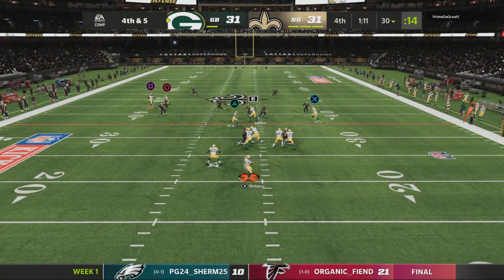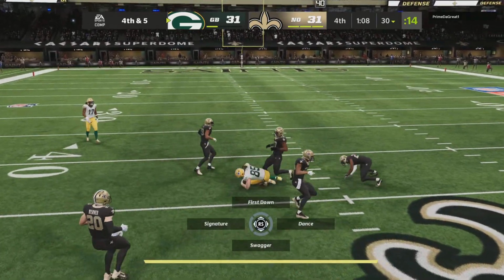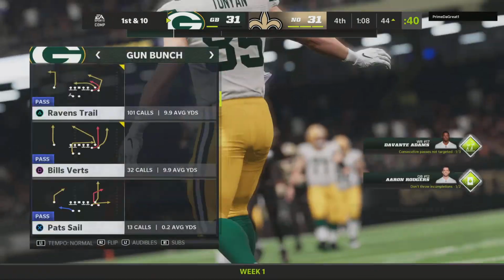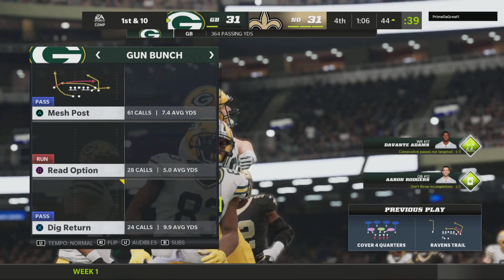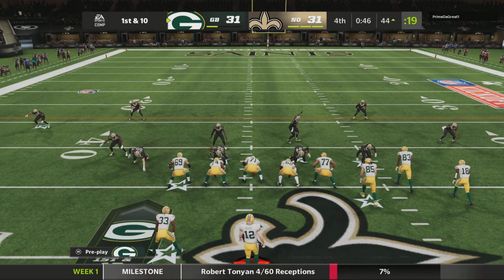Rodgers to throw. That is caught. It's the tight end, Tonyan. And they're going to have this across midfield and inside the 45. A gain of 26 and a conversion there as well on 4th down.